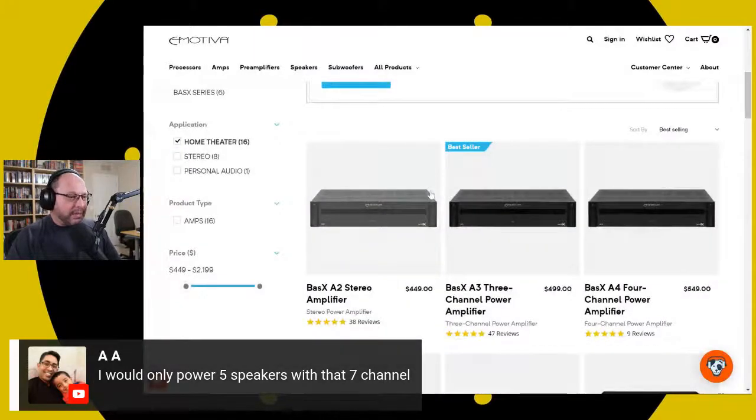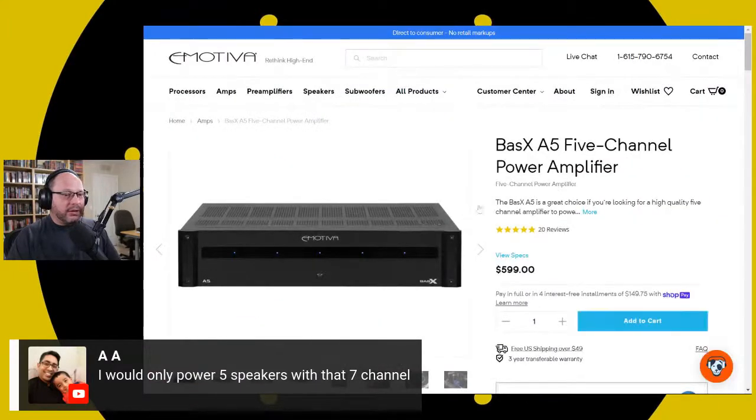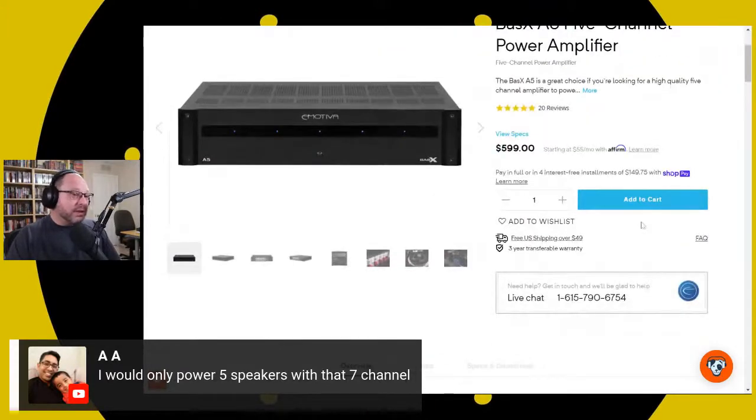No, pass. So you could do a 5-channel amplifier, since you're only going to use 5 channels anyway, and then you're not wasting any money on any unused channels. Although if you can get a bridgeable amp, that's kind of cool, because then you have more flexibility down the line. This thing's only $600.